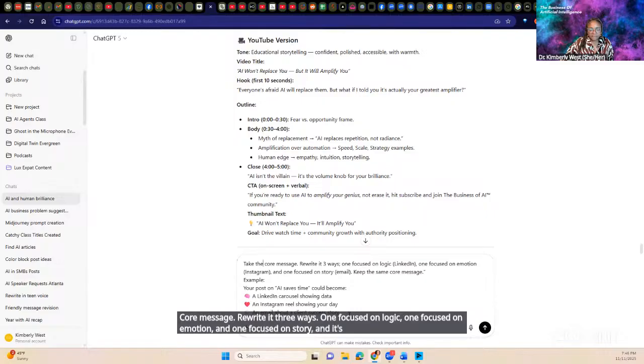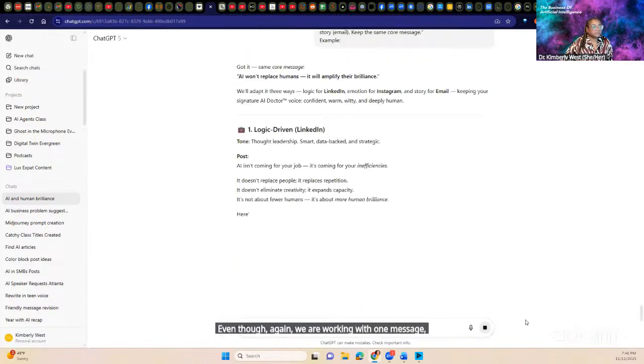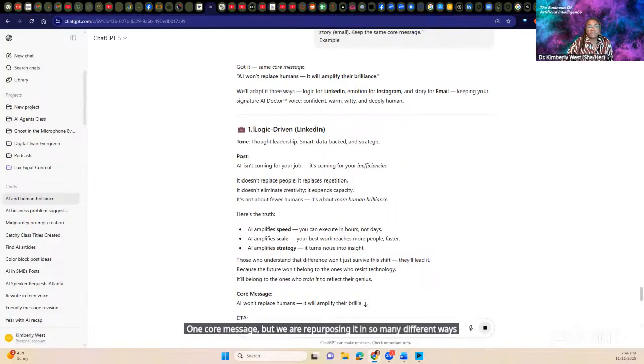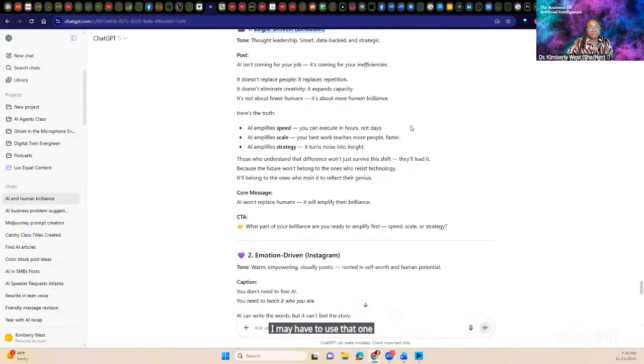It's going to give some examples. I can take the examples out because we don't really need them. So even though we are working with one core message, we are repurposing it in so many different ways. Here's logic driven: thought leadership, smart, data backed, and strategic. AI isn't coming for your job, it's coming for your inefficiencies. I may have to use that one. It doesn't replace people, it replaces repetition. It doesn't eliminate creativity, it expands capacity.